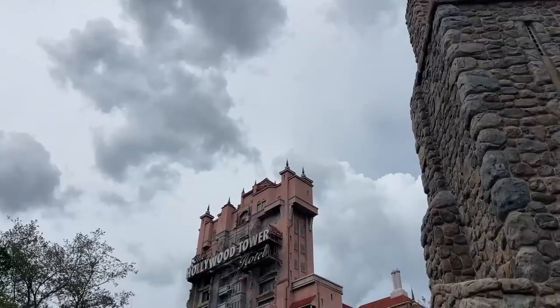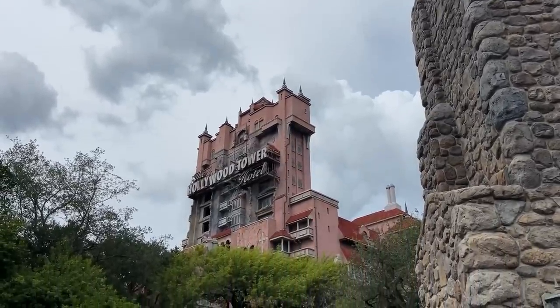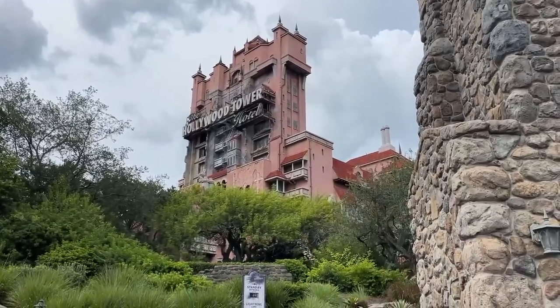If you are using Genie Plus in this park, which I do recommend, I encourage you to book Tower of Terror second after Slinky Dog Dash. It does fill up pretty soon, usually the second one to go after Slinky Dog, and it's of course very popular.